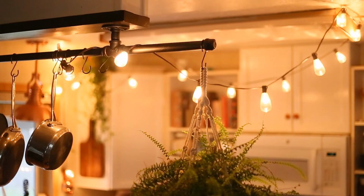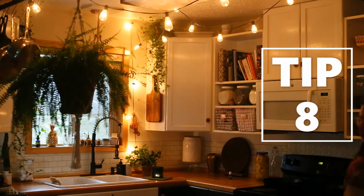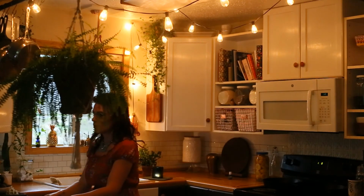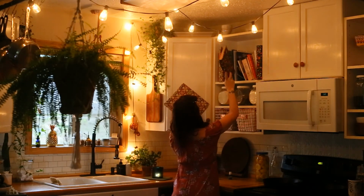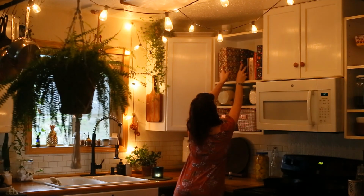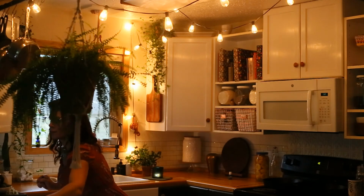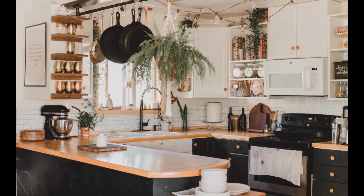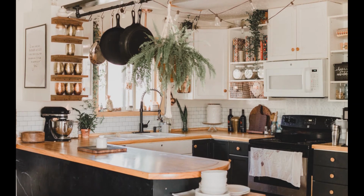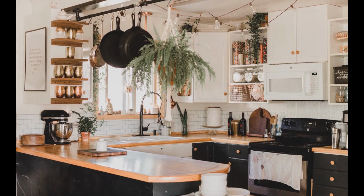Another tip is to hang lights. These definitely add that boho vibe that we all really, really love. But for me, they're actually kind of necessary. Research shows that harsh overhead lighting is disturbing for some people, and I am definitely one of them. These hanging lights, the string of lights, they completely changed my kitchen mood, and they helped me to want to be in the kitchen. Plus, of course, they help me see what I'm doing.